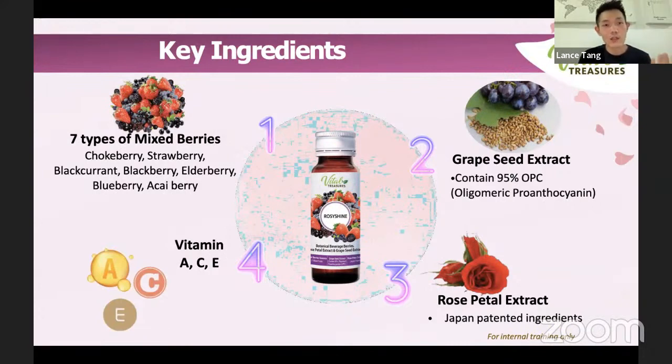Number 4, of course, is not new to us already, especially for those who are already consuming Nutrilite and food supplementation. We should already know about vitamins A, C, and E. But here we specially mention the ACEs because these 3 are very high-antioxidant micro-vitamins that actually help our body to fight free radicals, and they also act as a great antioxidant.